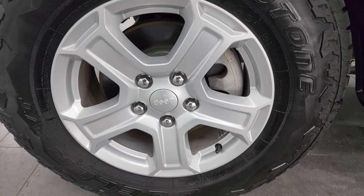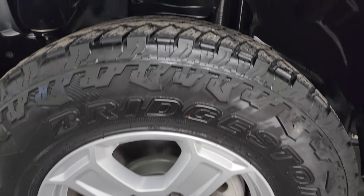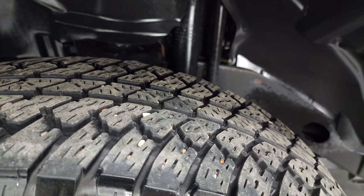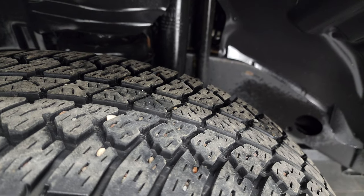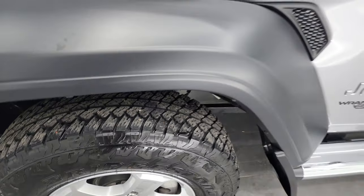This one comes with the painted alloy wheels, and it has Bridgestone Dueler AT tires. These are 245/75R17s, and they have a really good amount of tread left. I'd say 60-70% of the tread left on those tires. Frame and underbody's in really nice clean condition. This is a one owner clean title history out of Wisconsin.